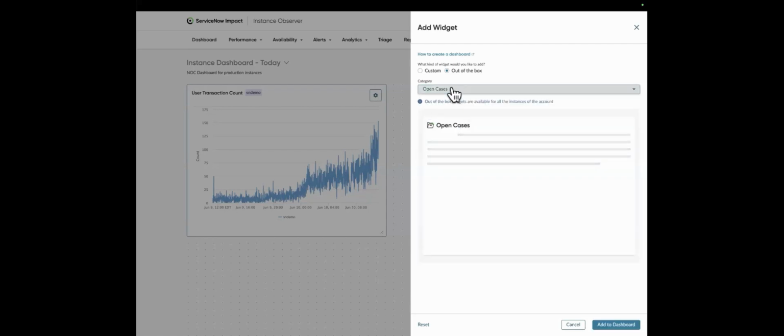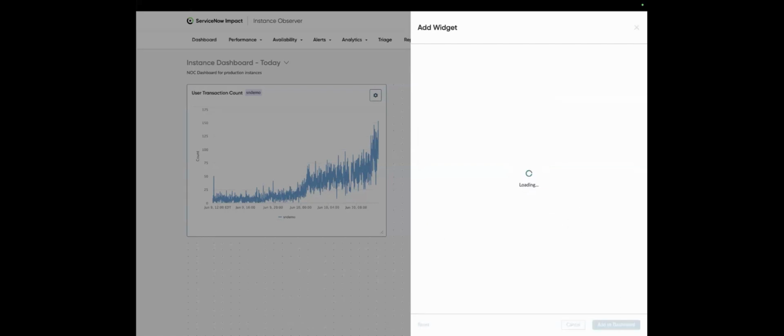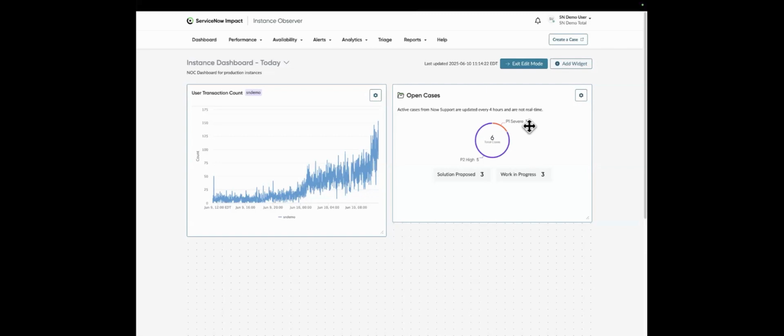So I want to take a look at open cases and click on this, see a preview of what that widget is going to look like. And let's go ahead and add to the dashboard here. So here in one page, I can take a look at my user transaction count over time for this one instance, and I have access into the open cases that I have in regards for Now Support. So no need for me to have to go through and sift through a few different pages. I can have all the relevant information just available for me on one page.